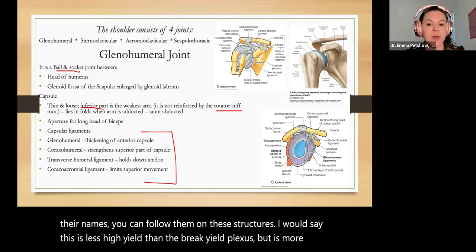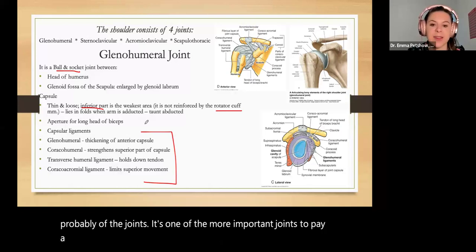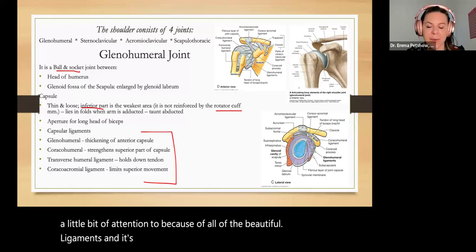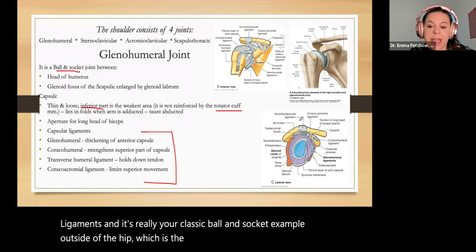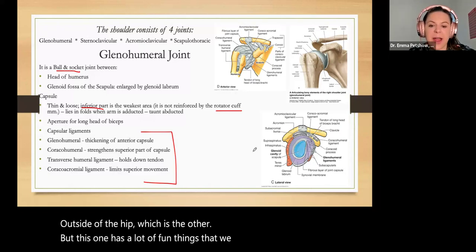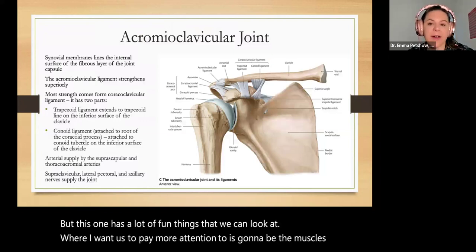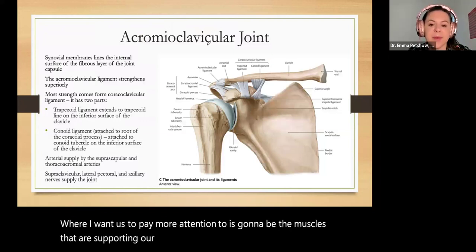It's one of the more important joints to pay a little bit of attention to because of all of the beautiful ligaments, and it's really your classic ball and socket example outside of the hip, which is the other. But this one has a lot of fun things that we can look at. Where I want us to pay more attention is going to be the muscles that are supporting our rotator cuff and kind of this region.